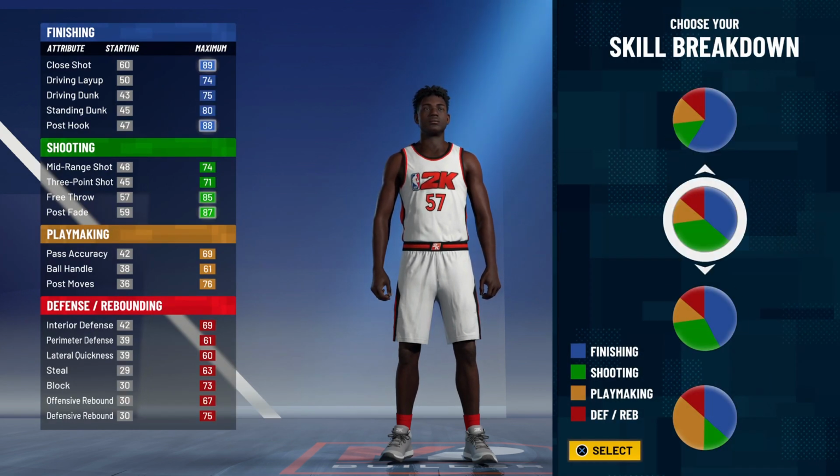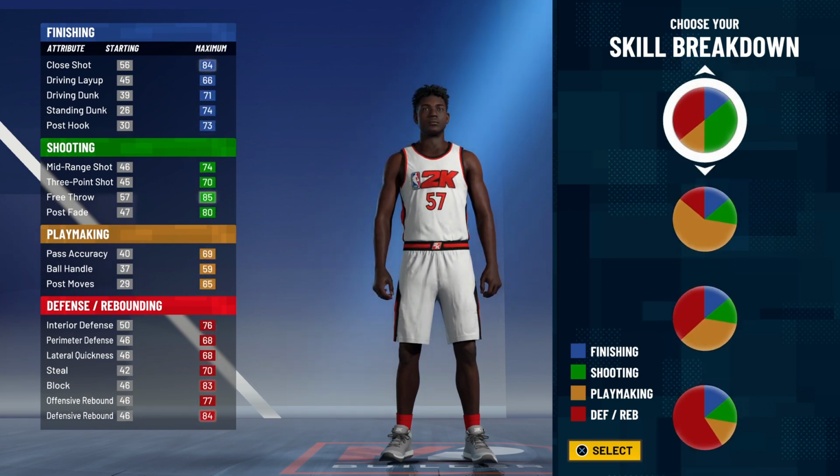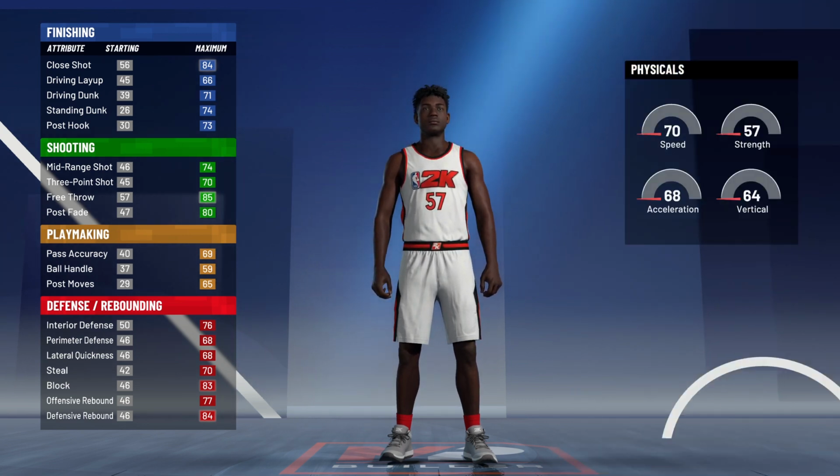Now for the skill breakdown, you guys want to go with the red and the green. This is really what makes it the paint beast and shooting build combined. You guys have that red so you can get boards, and so that you can play great defense. And then you also have the green. The green is going to help you shoot consistently. The green pie chart, really nice. It's like a stretch big slash paint beast. I like to call it stretch paint beast, whatever you want to call it.